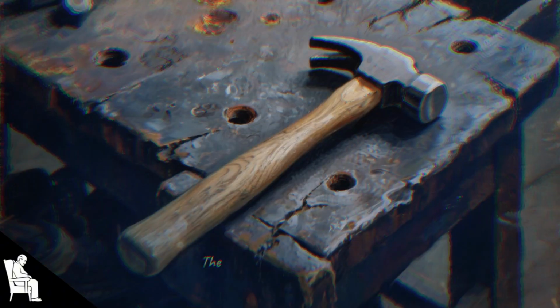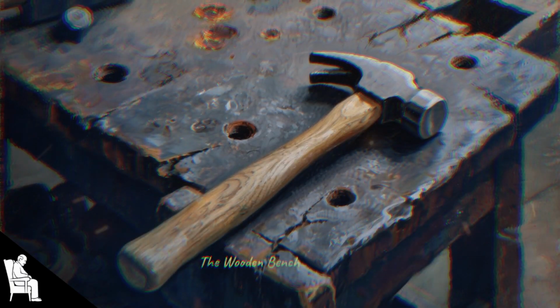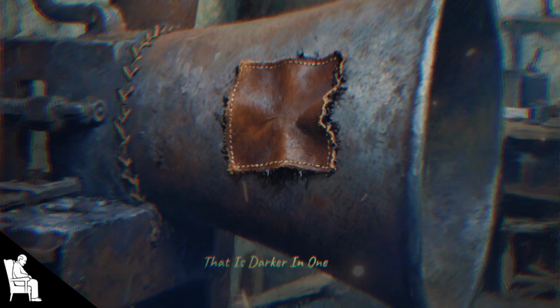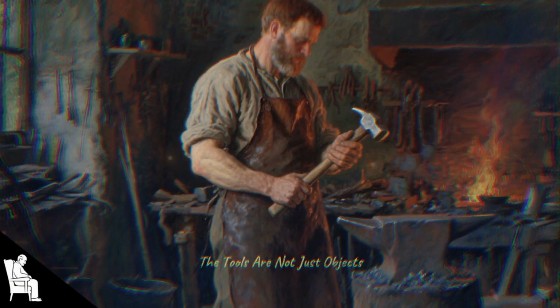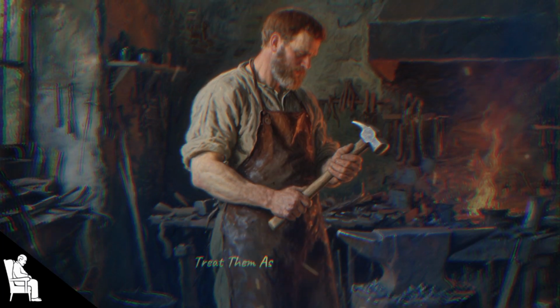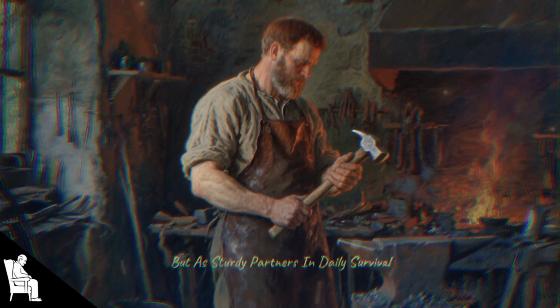You can almost feel the texture of the workshop under your fingertips. The handles of the hammers are smooth from sweat. The wooden bench is scarred with burn marks, and the bellows are patched with leather that is darker in one place where a spark once burned a hole. The tools are not just objects, they are companions. The blacksmith does not treat them as fragile treasures, but as sturdy partners in daily survival.